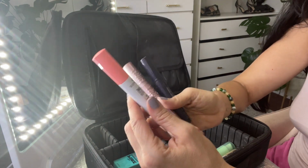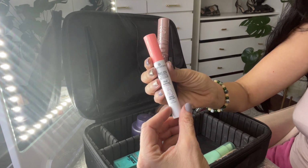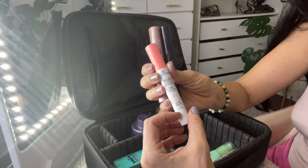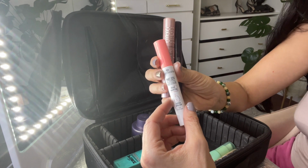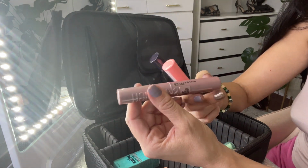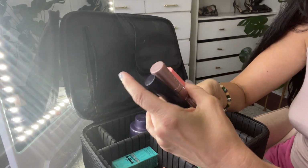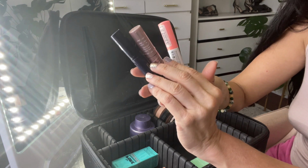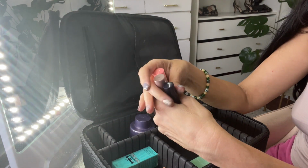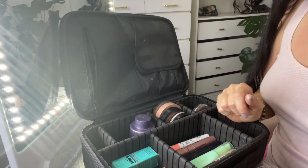mascara. So I have this new Essence Volume Booster Lash Primer that I'm trying. I usually go for the L'Oreal Voluminous Primer, but I wanted to try this out. I'm also bringing my Maybelline Sky High as well as my Kevyn Aucoin Indecent Mascara. I really like both of these a lot, so I don't know. I'm not doing crazy eye looks, so I figured I'll have good mascaras.